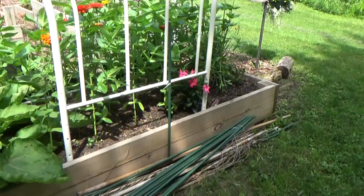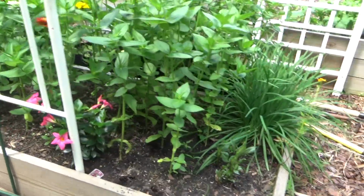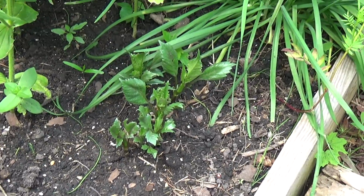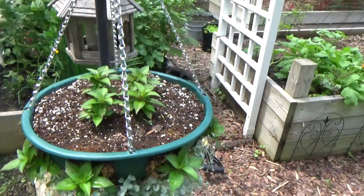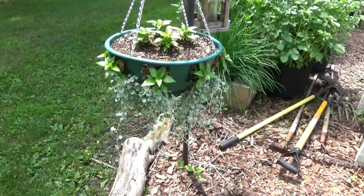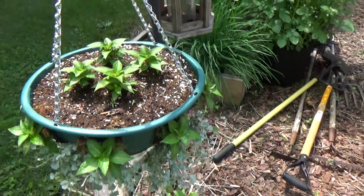This is a Mandevilla vine. I'm hoping it does start vining and not just stay shrubby like that. One of my dahlias. Looking good. This is what I did with my sun impatiens on my plugs. Hoping this container works out. I'm kind of doing that jellyfish. So we'll see. It's gonna take a bit.